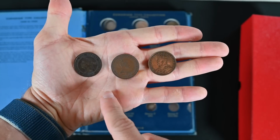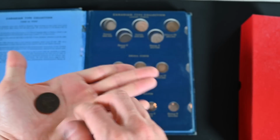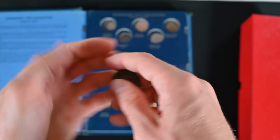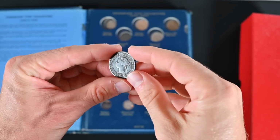All right, so these are the 3 coins that I pulled out of the album. I cleaned off the slides, and let's take a look. Now, some of these we're going to keep, and some are going to be exchanged for ones in better condition.